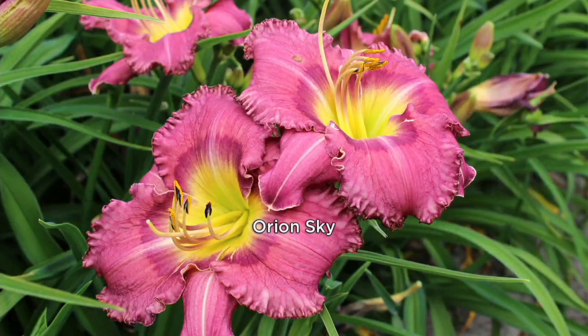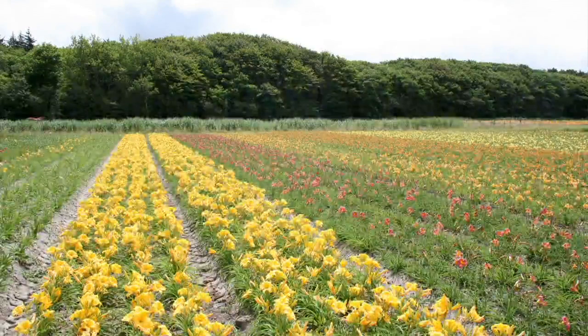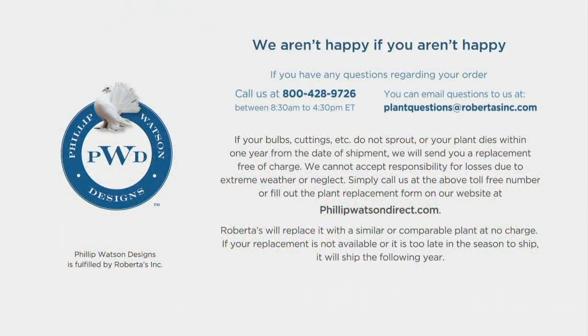And I plant daffodil bulbs in the beds where my daylilies are. And they bloom first, then the daylilies come. And if you picked up the oriental lilies earlier today, they will come on after the daylilies. So everybody's picking these up.